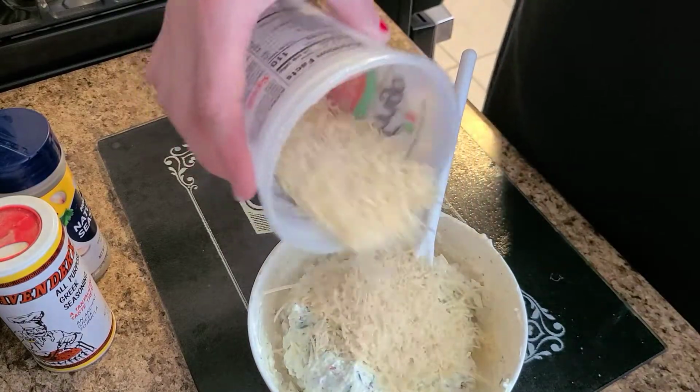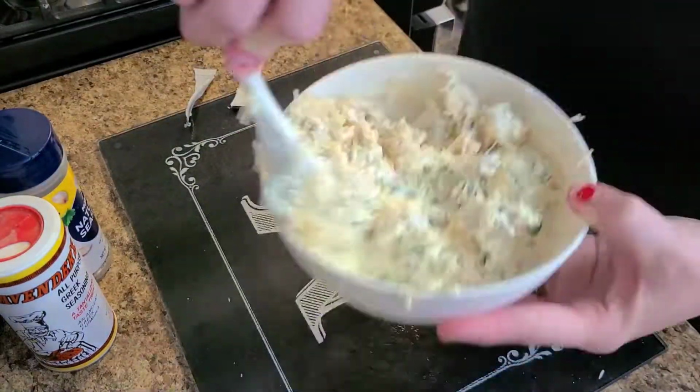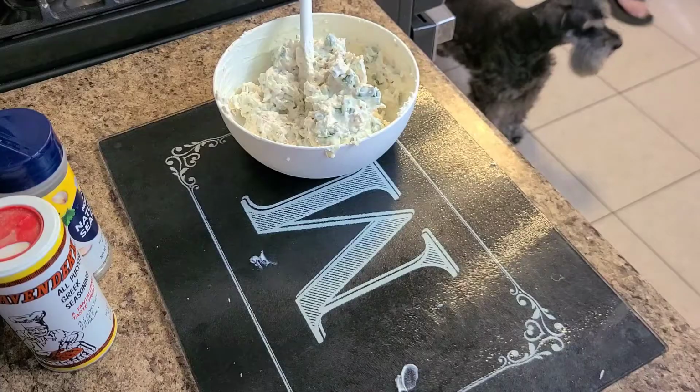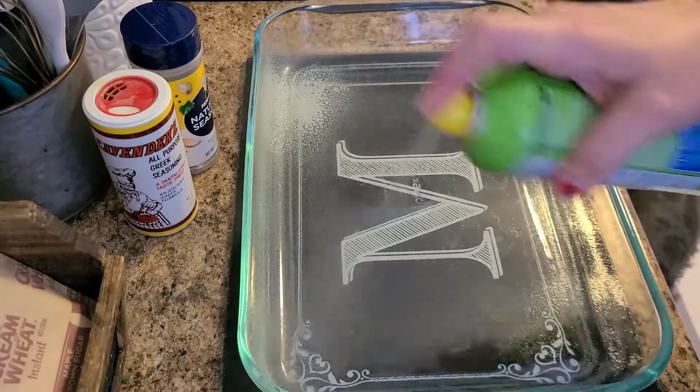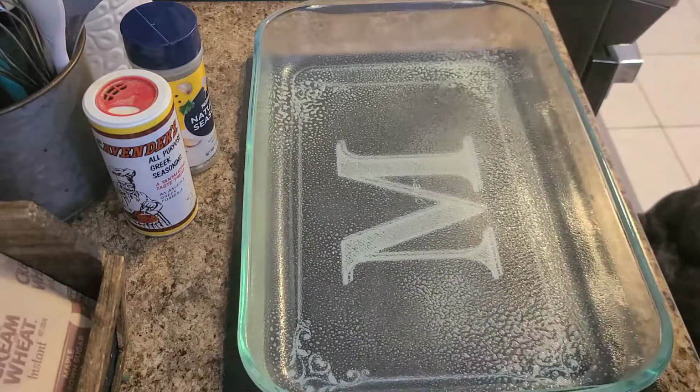And then also you want to add in some Parmesan cheese. Oh, and by the way, guys, I dumped in that whole container because I saw no point in leaving just that little bit in the back of that container. So yeah, it all went in.